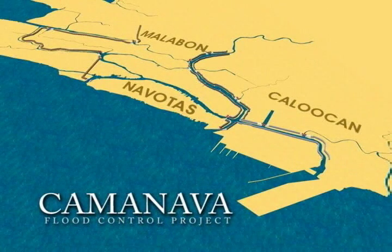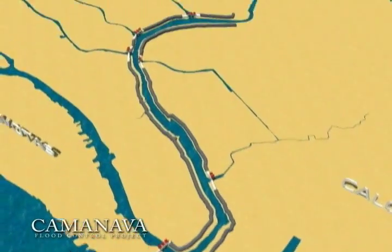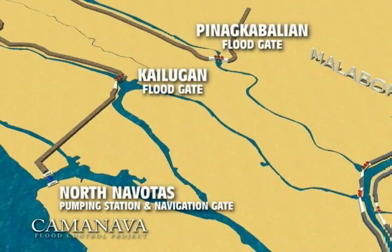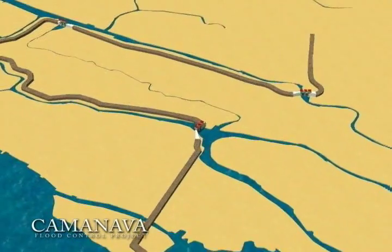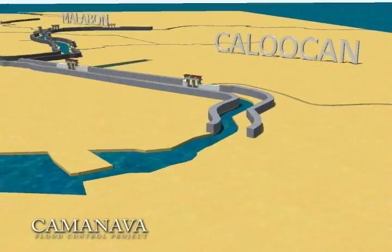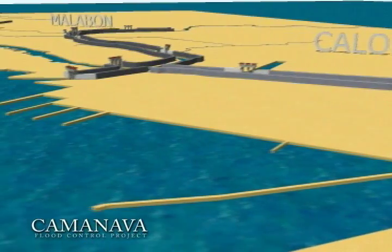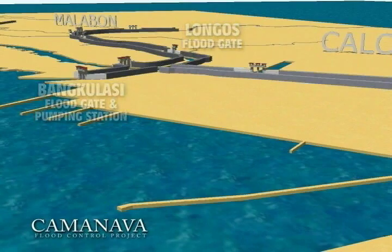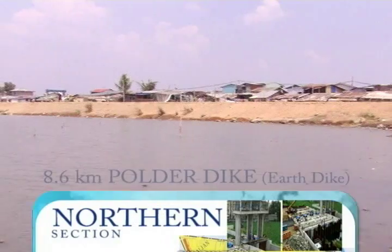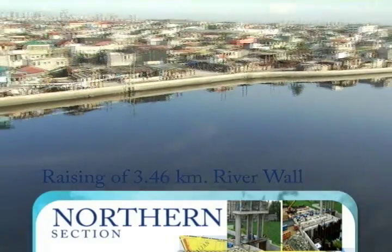The CAMANAVA project has two major components along the Malabon River. The northern section and the southern section. In the northern section, an 8.6-kilometer earth dike or polder dike is being constructed. The river wall shall be raised along a 3.46-kilometer stretch.